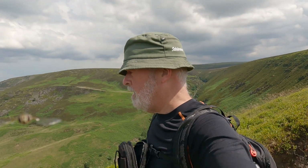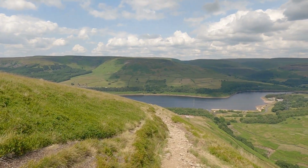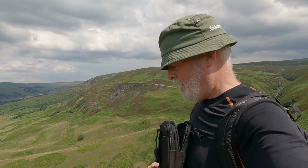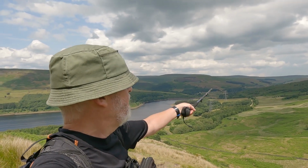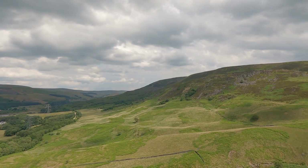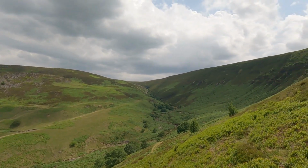Just starting to descend back down towards the reservoir now. And it's just right turn back along the Trans-Pennine Trail for a short way. What a stunning day it's been. Absolutely beautiful. So over there you can see the woodland that we climbed up through, and then the entrance into Wildboar Clough, and then way around onto Bleaklow, and then back down above Torside Clough.